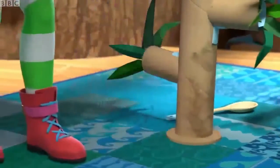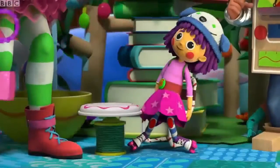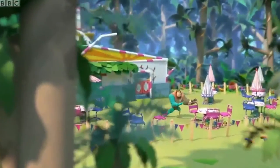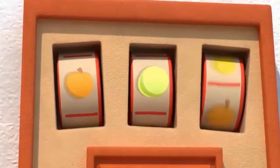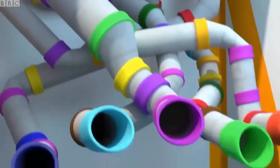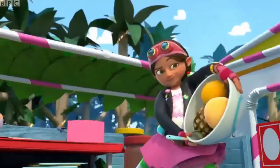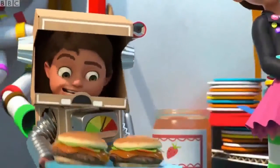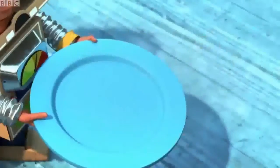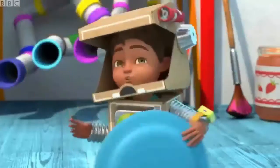Because it's almost time for the grand opening. Right. One day, in the Chubly jungle, there was a little cafe. Yes, yes, yes! Wait till they try my taste-terrific marmalade burger. Yum, yum, yum. Triple yum!